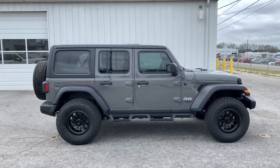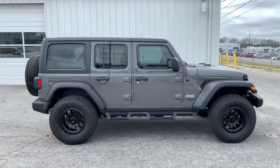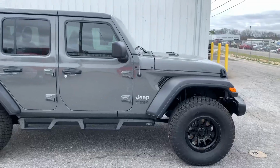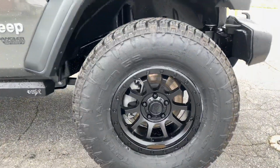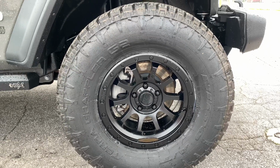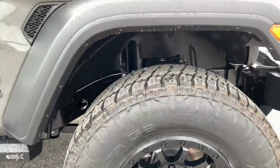Beautiful 2020 Jeep Wrangler Covert edition here at Willies at Akins. This is in Sting Gray. It's a very popular color. Looking great. We installed the new KMC XD RG3 wheel, a new wheel, very popular. The RG1 and 2 was a great combo on any Jeep.